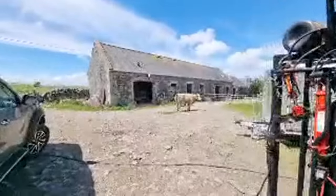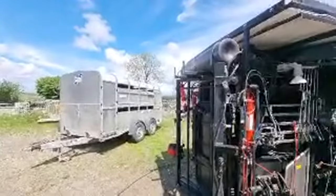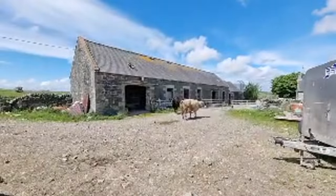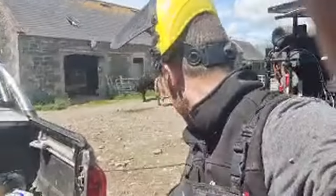Look how beautiful this place is. It's absolutely great, isn't it? I've just seen a couple of people saying bad quality of camera. It's actually a great quality of camera. It's a bad quality of internet, however.